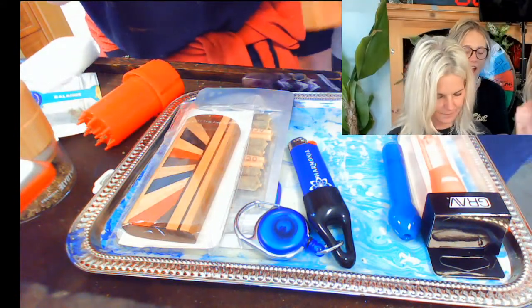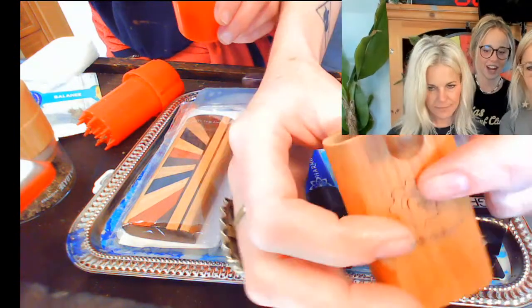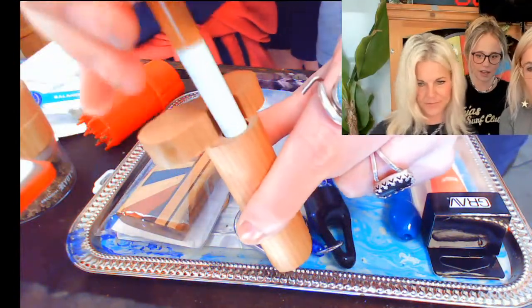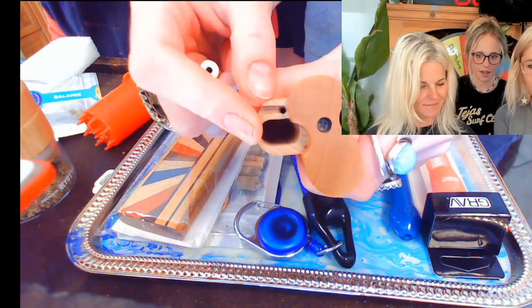Okay. So what you can do here, let's show them the ground-up herb with the dugout. Look at that dugout. We've got this dugout here, and it fits in your pocket very nicely, too. So this piece actually comes out of the dugout, and you put your pre-ground herb in here.